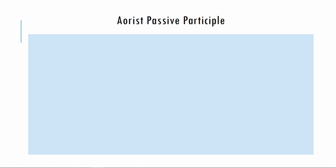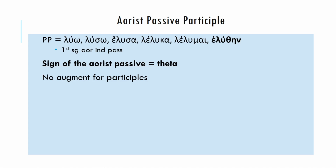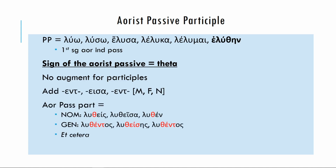The aorist passive I'll mention because the sign of the aorist passive, as you'll remember, is the theta, and it's made from the last principal part, the sixth principal part. Luo becomes eluthane. Again, there's no augment, and so you just add the third declension endings and the first declension endings. But the theta is there, and you see that theta, and you say, it's an aorist passive, right?